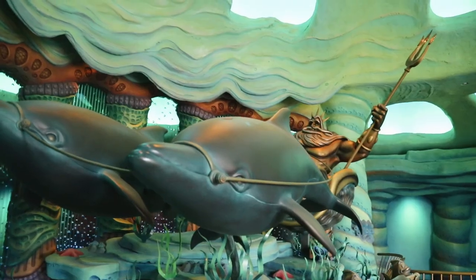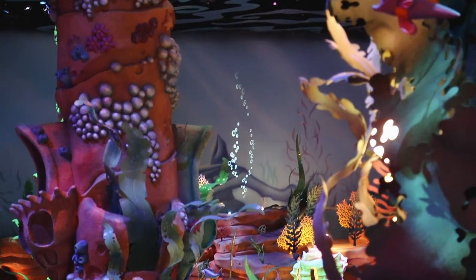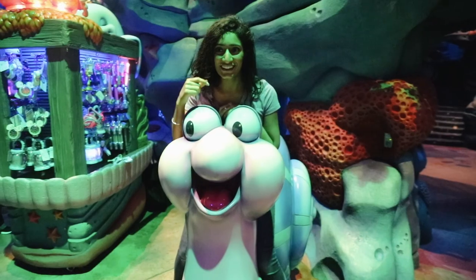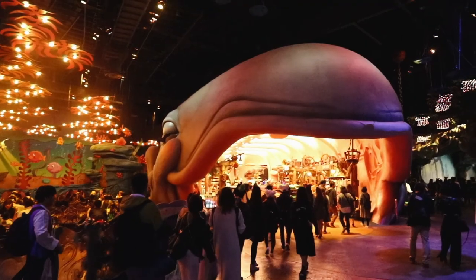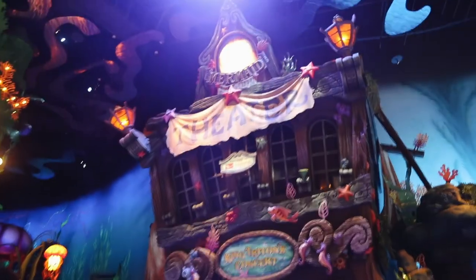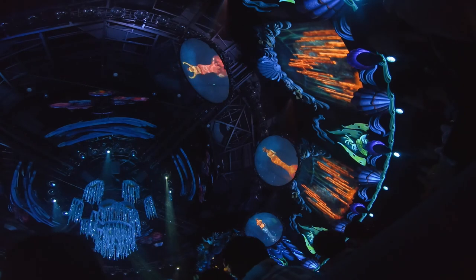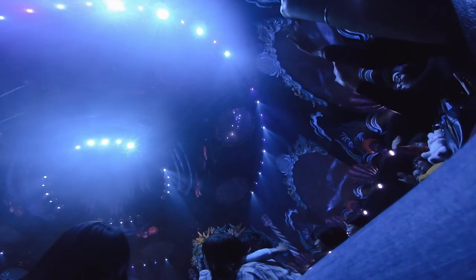We then headed to Mermaid Lagoon Port of Call, which is mostly indoors and recreates the feeling of being underwater, as well as being a great place to hide from the sweltering heat in the summertime. Most of these rides are geared towards younger children, however. There's a great little show called King Triton's Concert that involves Ariel, Sebastian, and Flounder swimming above the audience while singing classic Little Mermaid songs in Japanese.